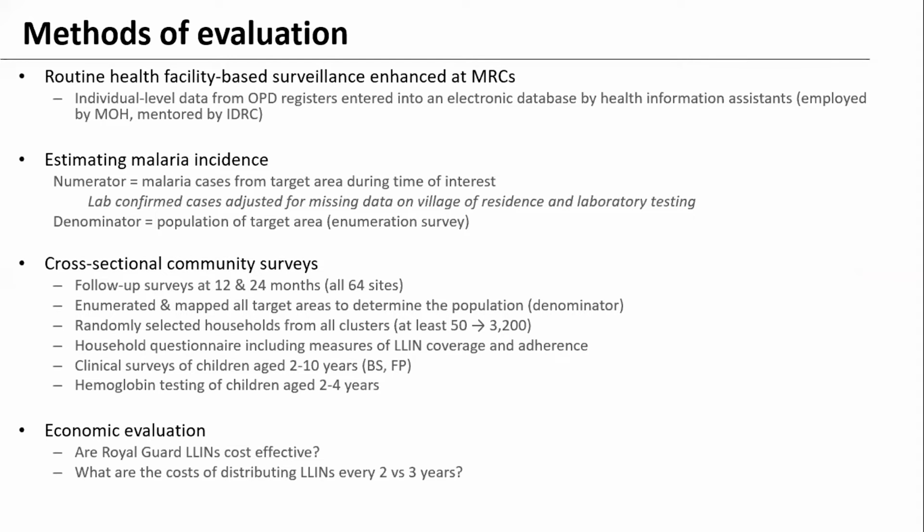And then as well, we are doing cross-sectional community surveys, and these are being done at 12 and 24 months across all the 64 sites. We enumerated and mapped all the target areas, as I'd mentioned before, and then we randomly selected households from all clusters for a total of at least 50 households from each cluster, a total of 3,200 households across the study area. We administered the household questionnaire within the households to include measures of LLIN coverage and adherence. And then we did clinical surveys of children 2 to 10 years and collected a blood smear and a filter paper sample. And as well, we did hemoglobin testing in children 2 to 4 years, under 5.